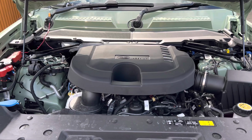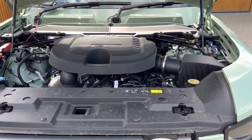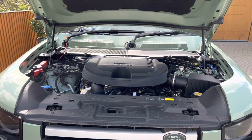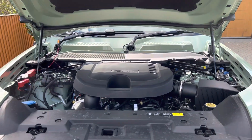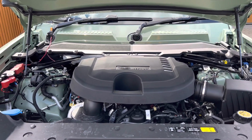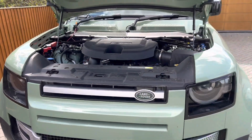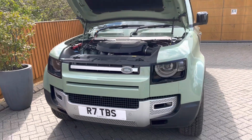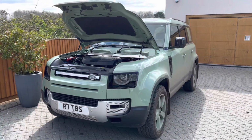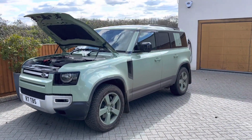I'm a bit old-fashioned like that. It's only done 600 miles, so I haven't, as you can tell from that MPG, I haven't given it a hard time at all. But it's a lovely engine. It's got a nice sound to it, and it's got excellent power. I did test drive the D300 when we had a sort of demo test drive some time ago, and I really don't notice much difference.